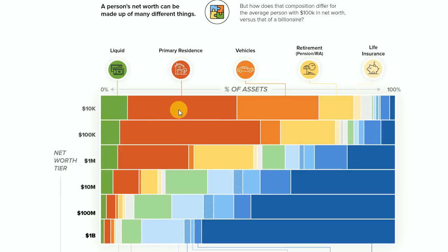And of course, if they are living in a shack, and they would have to be, that's maybe $3,000 right there. It could also be the security deposit for the rent, and it probably is. And of course, the vehicle would make sense as a larger portion for smaller net worth. So they have a little bit of cash on hand, may have a small retirement or pension, and very little life insurance.